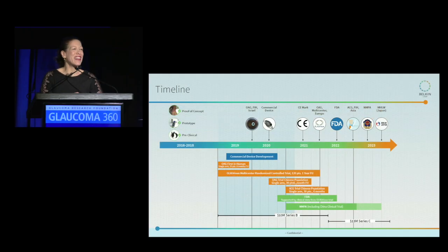So what has changed in the past year since we last met? The LIGHT trial was published, which I'm sure you're all familiar with. This trial magnifies the real value that laser plays in the management of glaucoma. At BELKIN Laser, we have finalized our first in-human trial. We have also added Moorfields Eye Hospital in London as one of our clinical sites to our multi-center randomized controlled trial in Europe called Glorious, mostly funded by the Horizon 2020 grant. We have also raised more than $5 million in the initial closing of our Series B financing round. So we have been busy.